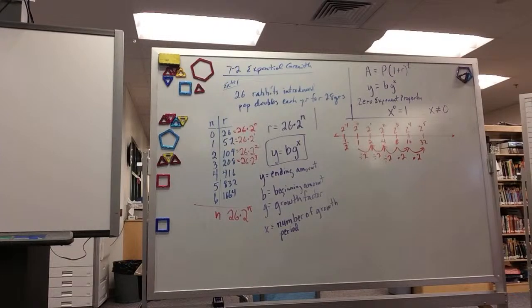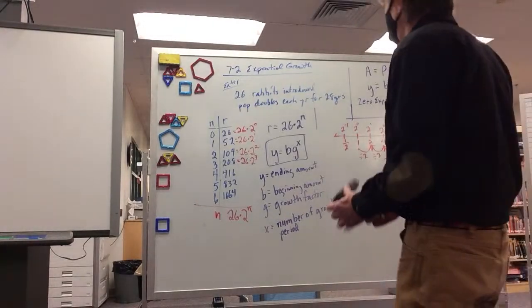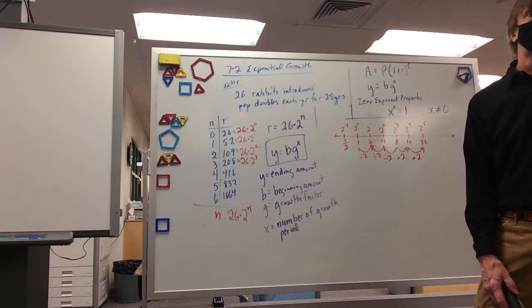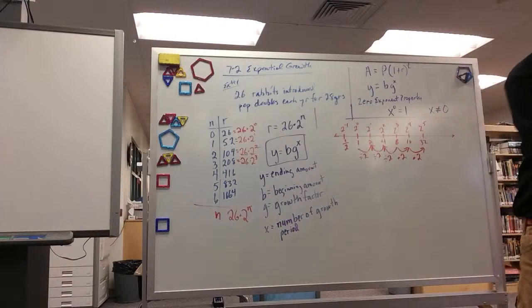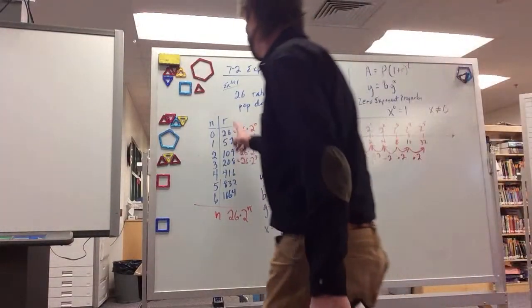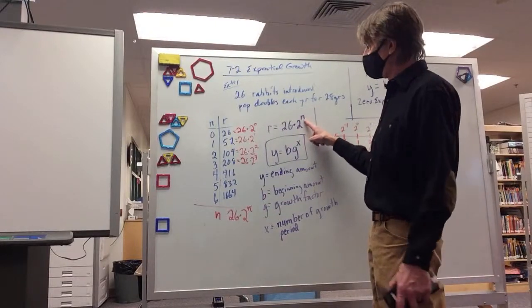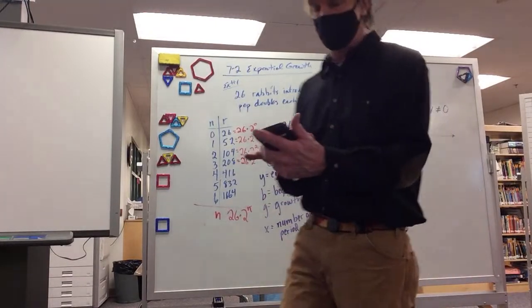Example number 2 has us graphing the equation to take a look at what the graph ends up looking like. Do you think this is going to give you a straight line? No. Here, grab your graphing calculator. Let's put this equation in: 26 times 2 to the n. We're going to change that n to x, so this becomes your y.